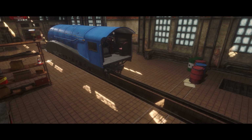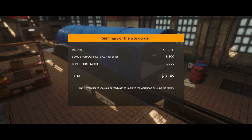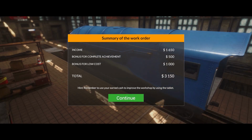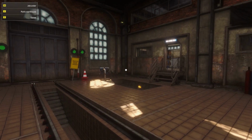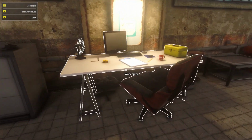Alright, time to roll out. Oh, I guess it does pick random spots to view your train leaving the station from. Okay, that's an extra... Wow, 3,150 for us. Very, very nice. Alright, back to the work order station to look at our next jobs.